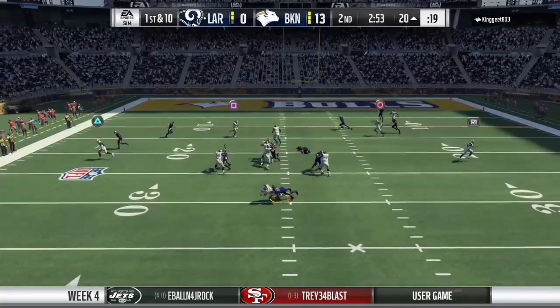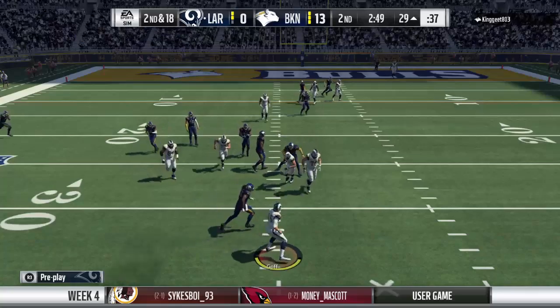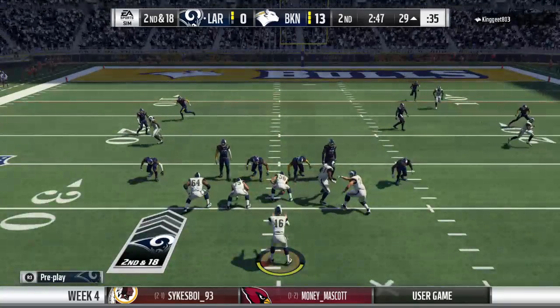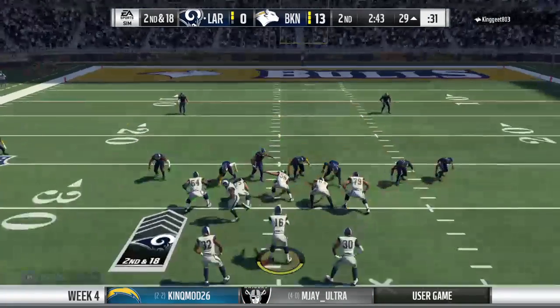From the red zone now. Gone. And no escaping this time as he'll go down. They got him for a sack. Jalen Smith coming hard on the blitz. He dumps him for a loss of 8.